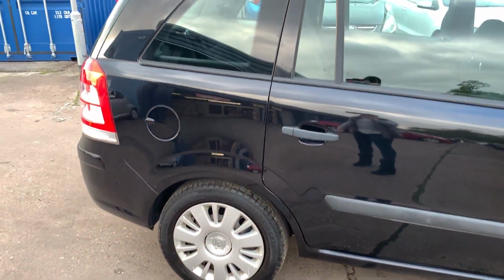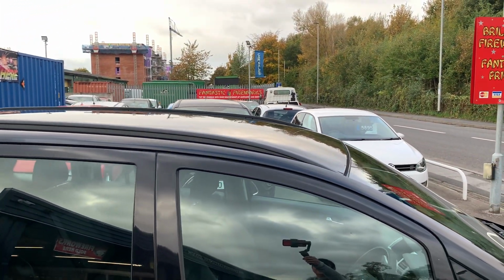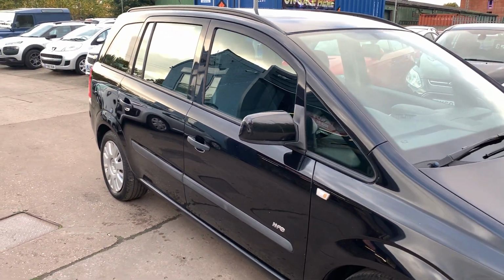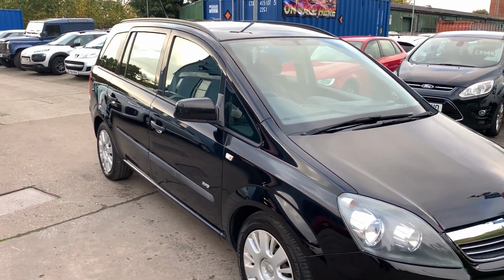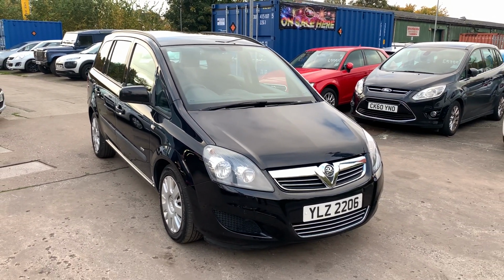We'll MOT and service the car for you when it's sold. Part exchange is welcome. Finance is available via our online calculator. The car's been HPI and mileage checked, and we also include a free 12-month AA membership. That's available at Cantilever Car Centre, Station Road, Latchford, Warrington, Cheshire.